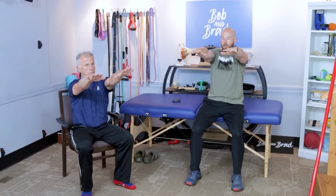Now, version 3 would be the advanced version. So what you're going to do is put your arms overhead. If you have good shoulder mobility, you can lift them straight up. You can put them out in front of you. You can put them behind your head. It doesn't really matter, but it's just going to make it a little more challenging. And I would say it engages your core a little bit more. Yeah, it definitely works your balance, challenges your balance a little bit more.